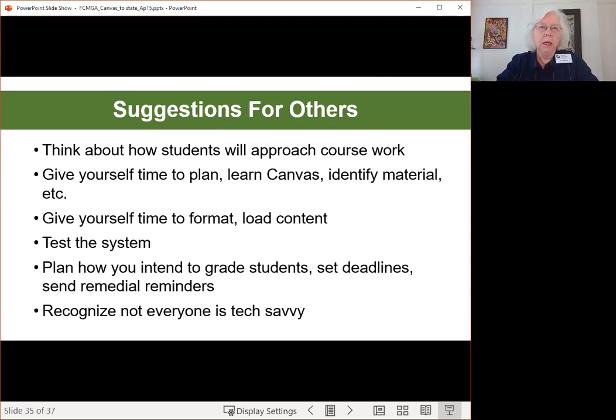You may not have that kind of experience, and therefore give yourself time to plan, to learn Canvas, to identify your material, to format Canvas, to load your content, and to test the system with your actual user. We were able to truncate that because of the life experiences of Karen and I and others, Yvonne and others who participated in the development of this, and you may not have that. So just because we did it in a month, I would never encourage anybody to do it that quickly. We knew we could do it, but even for us, it was a pretty huge challenge.